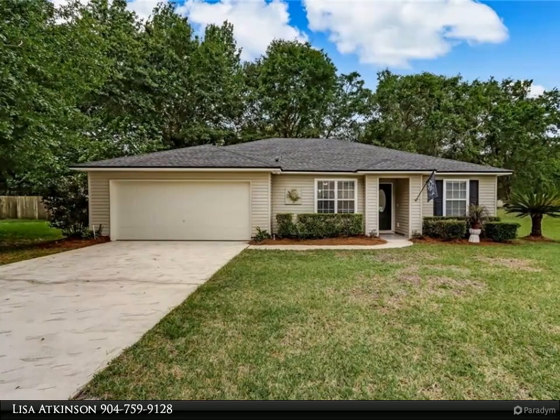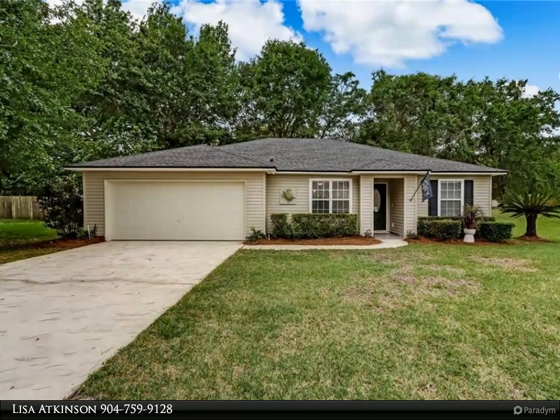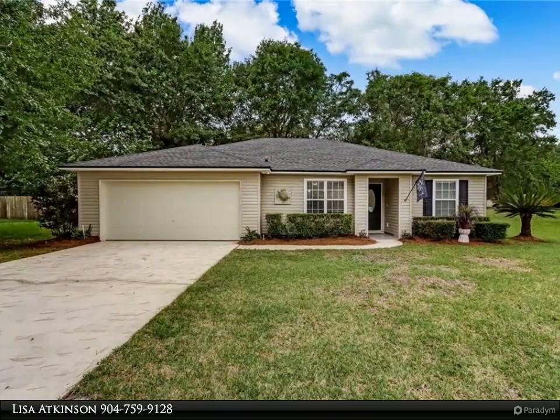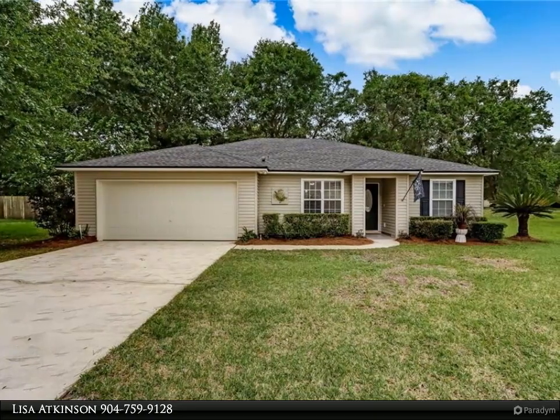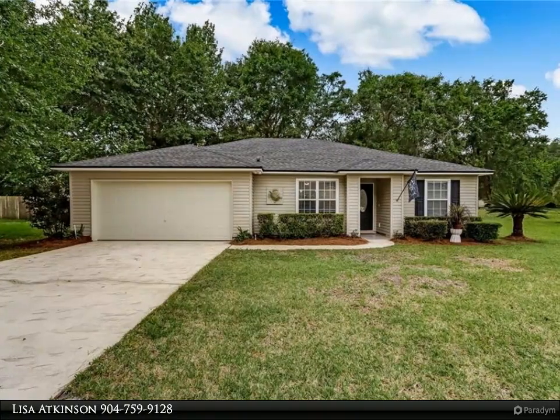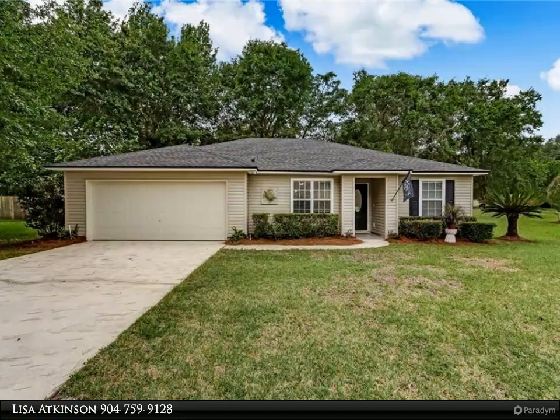A quiet river view community with a country feeling. Cute and completely updated 3-bedroom, 2-bath split bedroom plan with large corner lot, light and bright. Stainless appliances. Beautiful mosaic kitchen backsplash. Tile and luxury vinyl plank throughout. Vaulted ceilings in the great room.